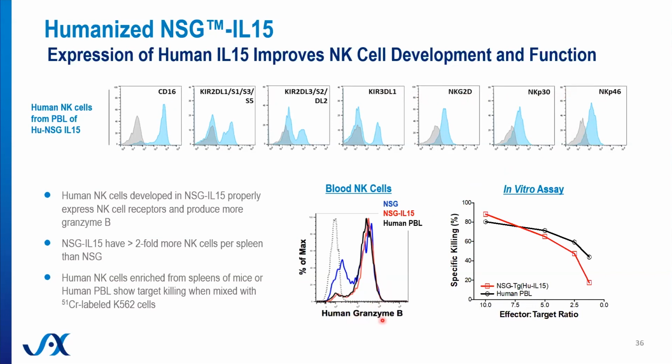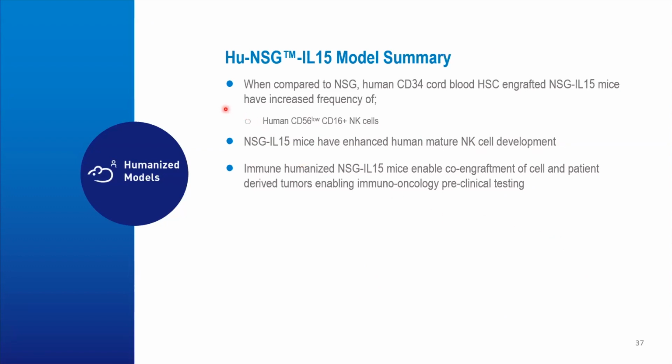If you look at granzyme B expression, you could see that in the NSG IL-15 mice, they mimic what you would see in cells isolated from peripheral blood. And in NSG, there is a subpopulation that haven't fully matured and are granzyme B low. If you take these cells from the IL-15 mouse and give them targets in an in vitro killing assay, you could see that their killing response very much mimics what you would see in the human peripheral blood cells. So the primary difference between the NSG and the IL-15 transgenic is just the expansion and the maturation and function of these natural killer cell populations.